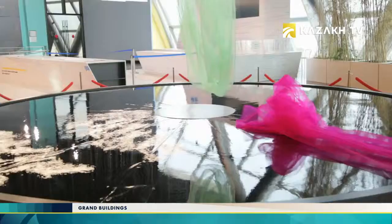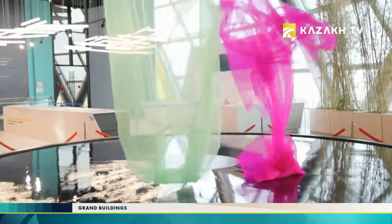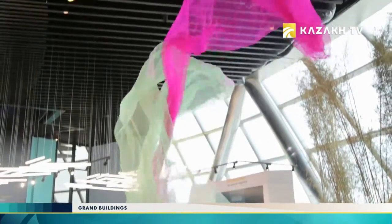Now we're in the pavilion of wind power. You are presented with an exposition called an air fountain. American artist Daniel Wurtzel designed it. It embodies love between a man and a woman.